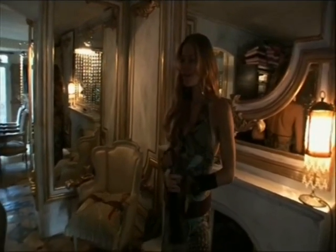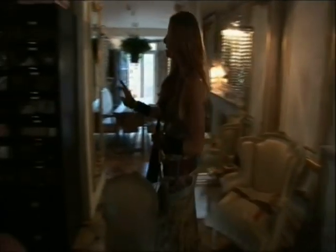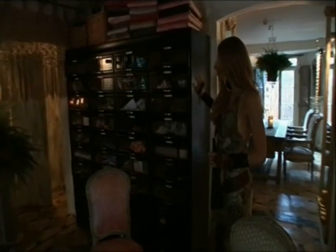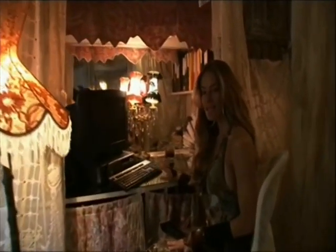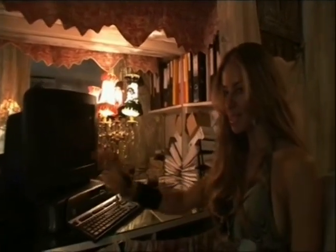I use this room as a dining room, and also I use it to make my lampshades in, because this is the most fantastic storage cupboard imaginable. In here it's got all my beads and ribbons and everything I need for my lampshades. Through here is my office. This is where I do my paperwork and my designing, and obviously my computer, my printer. My printer's hidden away.